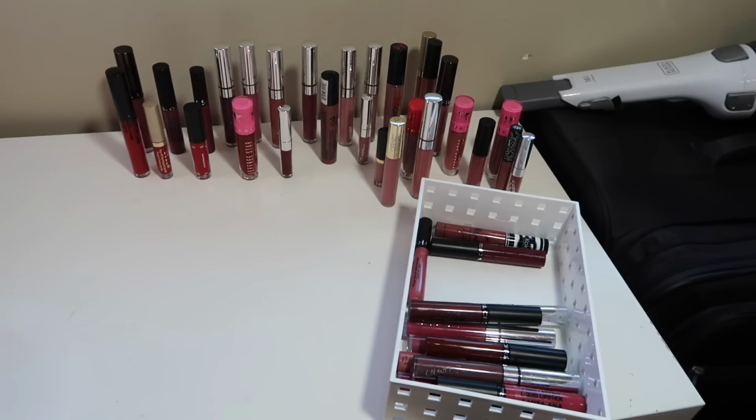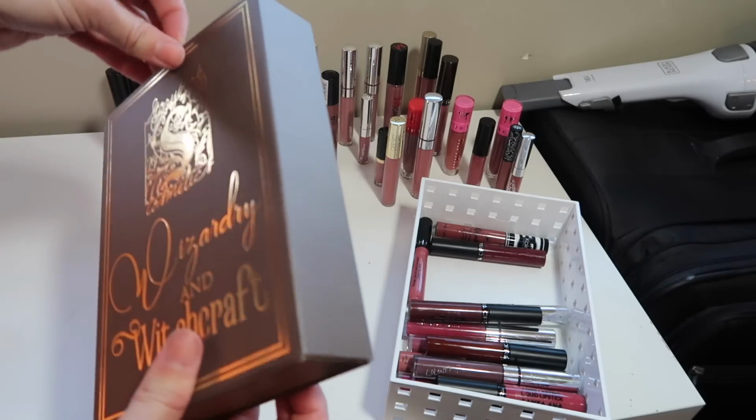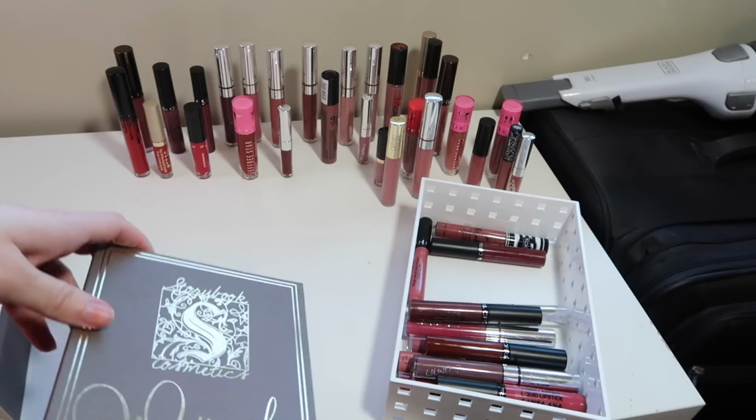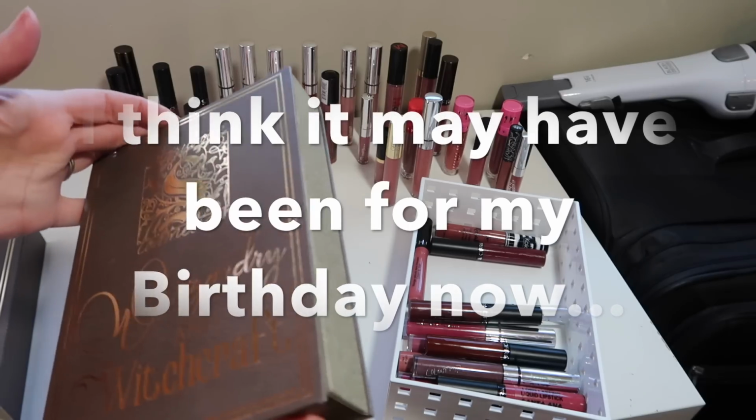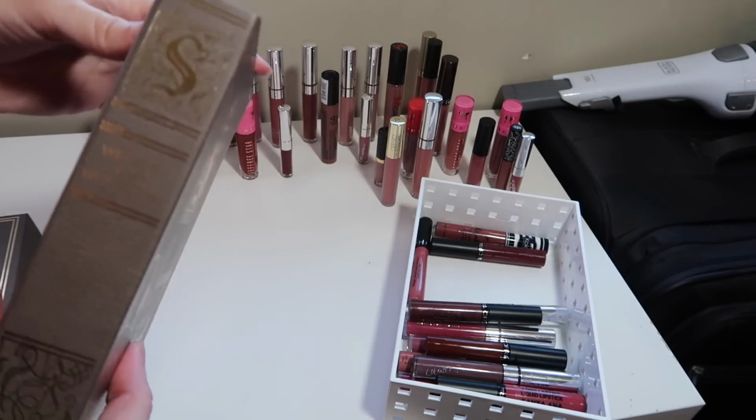I forgot to mention a couple specialty things that are not in my drawers. I guess they're a part of my collection, but they're not in any of my drawers. The first is the Wizardry and Witchcraft palette. I got this for Christmas, I think, from my best friend. This is what it looks like. It is the cutest little palette. It looks like a book.